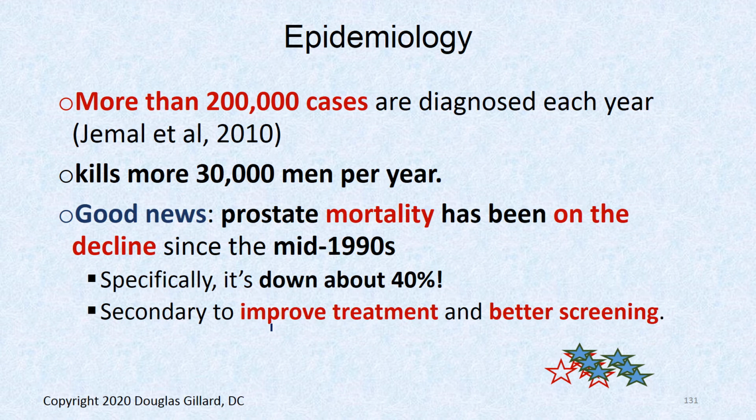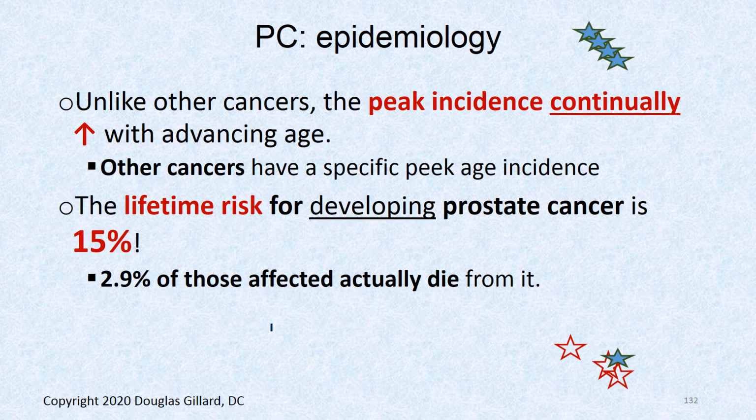More than 2,000 cases are diagnosed each year. It kills more than 30,000 men per year. Good news is the mortality has been on the decline since the 90s. And look at this number: mortality has dropped by 40% since the mid-1990s, because of better surgical techniques and better understanding of how to make the diagnosis.